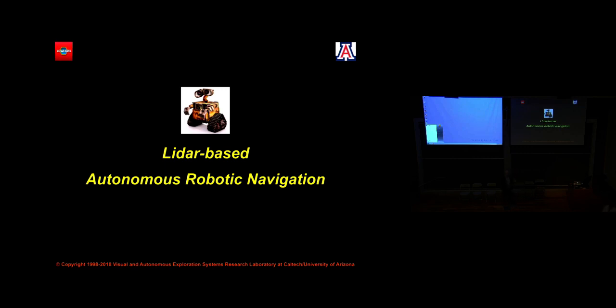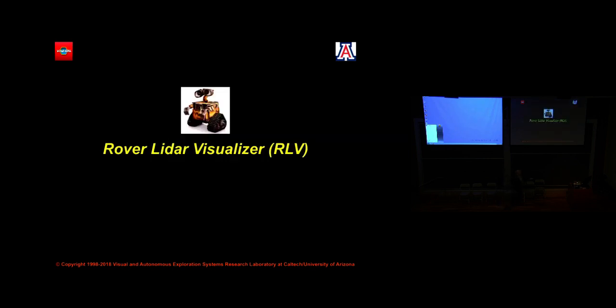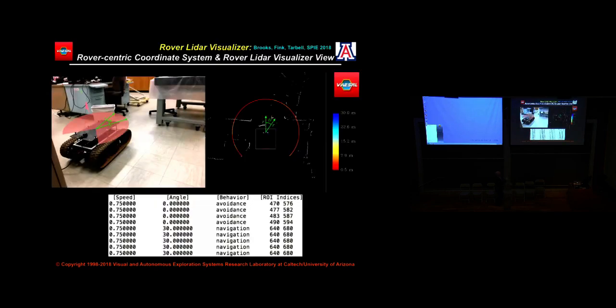Okay, so real quick, going over some of the LiDAR-based part. So we use this Hokuyo LiDAR. You're probably more than familiar with it. It can in principle go up to 30 meters, has 40 sweeps per second and so forth. And we developed a LiDAR visualizer just for orientation purposes. Here's the rover. The LiDAR sits right in front. We have a dead spot in the back, always 270 degrees. Of course, we could add a second LiDAR or we could spin it, but we didn't do all of that. We kept it simple and straight.